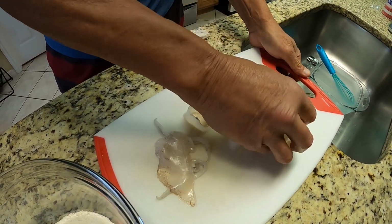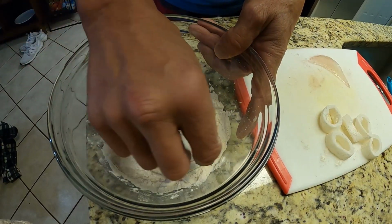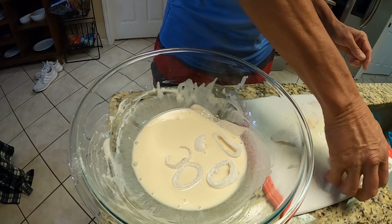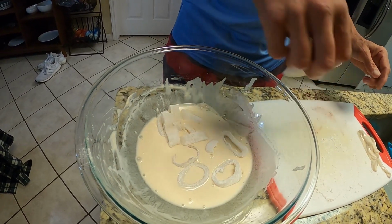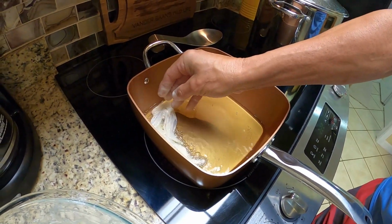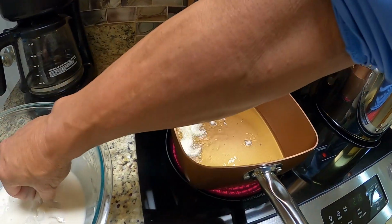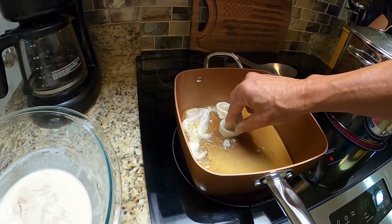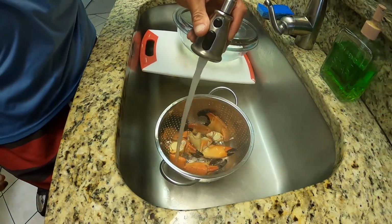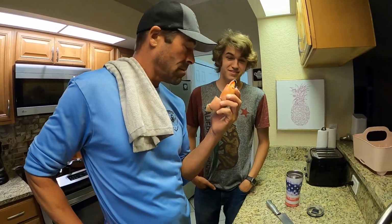Take these, and we're just gonna roll them around in flour. So what this will do, guys, is it'll give the beer batter something to stick to. Ready? Yeah. It's gonna be awesome.